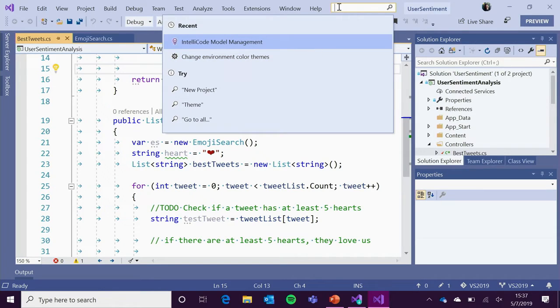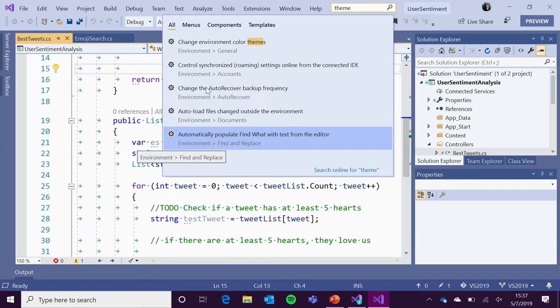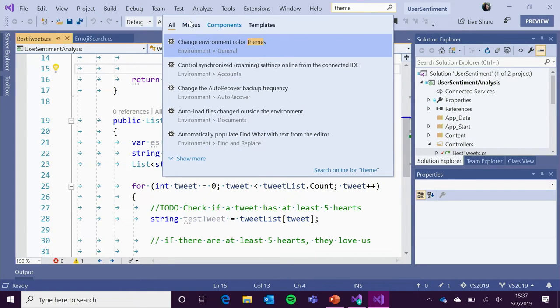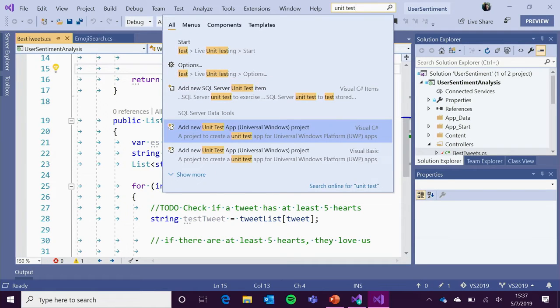But the cool thing is, you can actually search across more than just your settings or menu commands like you used to do. So if I search theme, that's cool. It shows my menu commands. These are all the things that I might have to do with theme that I want to select. But I can also filter my search results based on whether it's a menu, a component, or a template. So I could search for .NET SDK, and it might show up in my components. I can search for a unit test, and it shows, hey, add a new unit test. With Control Q and Visual Studio Search, you can add things directly to your solution without ever having to sort through the new project dialog. Just search it here, and it'll show up because it is one of our templates.